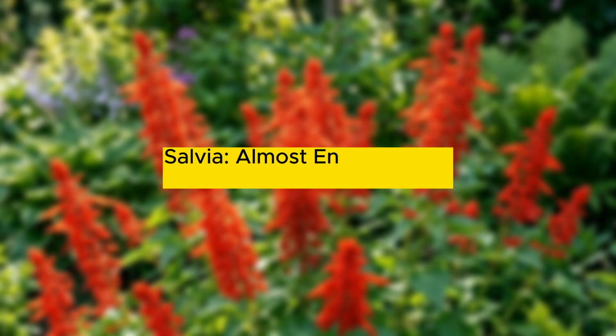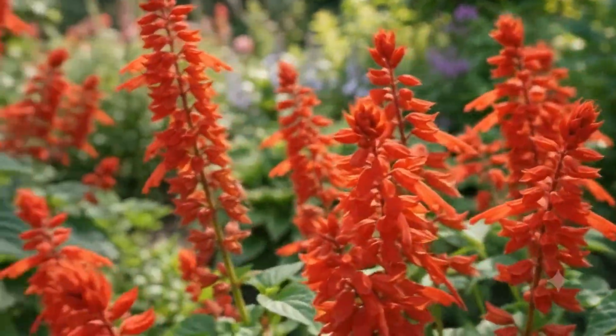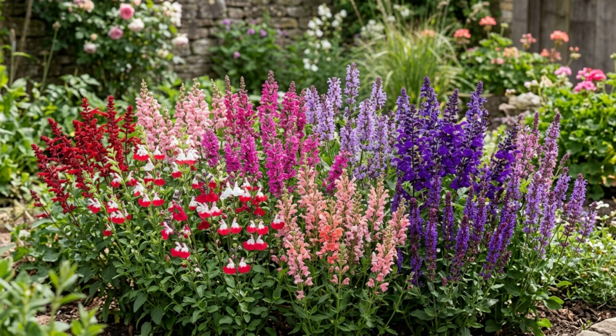Salvia, almost endless color. If you walk through the garden and see long spikes of flowers that look like candles or little fireworks, standing right out of the green foliage, it's probably salvia. This plant has one of the longest flowering periods among annuals and perennials. Salvia, or sage, is a genus of plants with 1,000 species, but for the summer-autumn garden, scarlet salvia is the most interesting. This plant was developed by breeders through hybridization of several wild species, and the result is truly impressive.